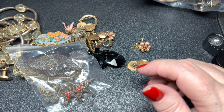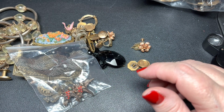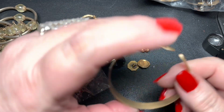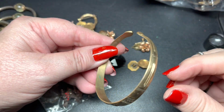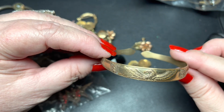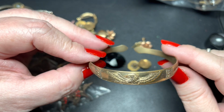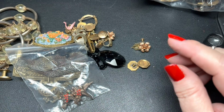It is a size set right now at about a 7.25. However, it does move pretty easy. And on this one, I'm going to say, on this Egyptian Revival, let's do 45.